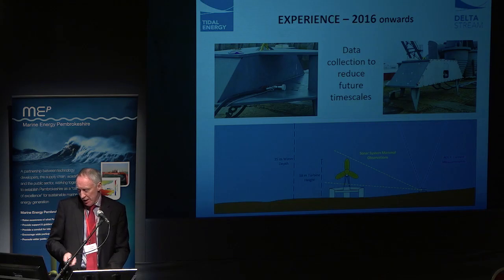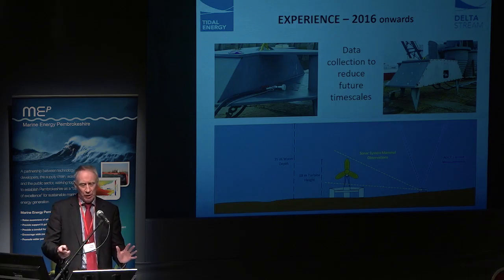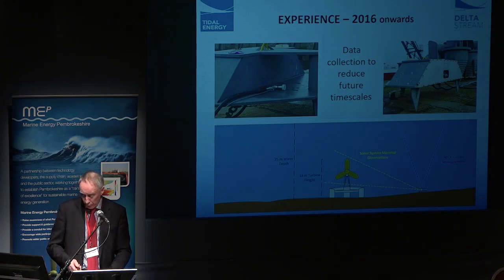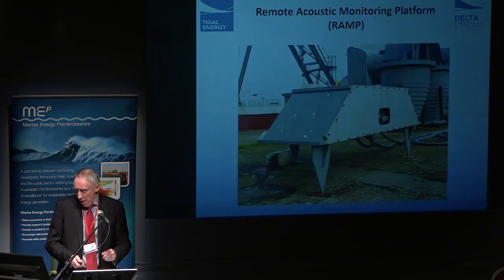The monitoring device, as you can see from this last bottom shot, just shows you what it's looking at. It's looking at the turbine. It's forming what we would like to call a tactical picture of movement of any objects, be they sea mammals or inanimate objects, around the device. And it also carries an acoustic Doppler to measure the current speed in the tidal flow. It was part of our performance monitoring characteristics.